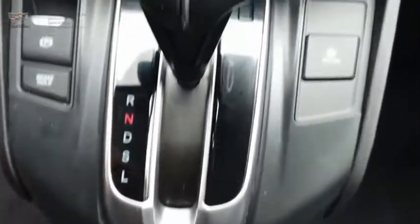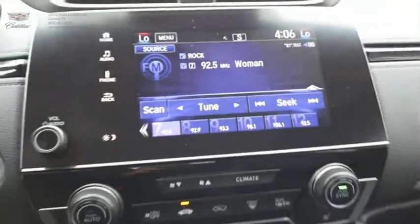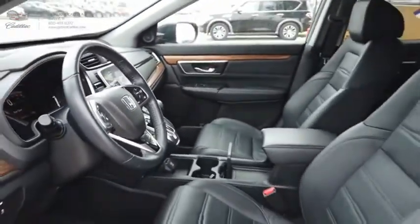CR-V, a top recommended vehicle because of its car-like driving manners, good value, cool technology, and comfy interior. Take this vehicle for a spin and see why so many shoppers are now proud owners.